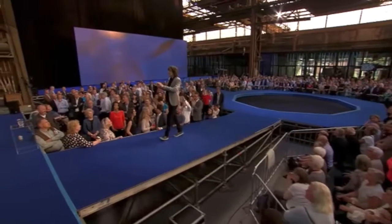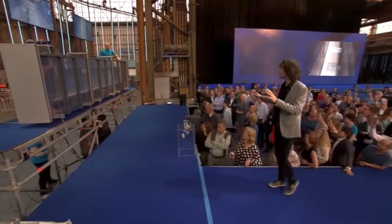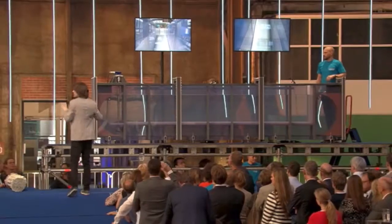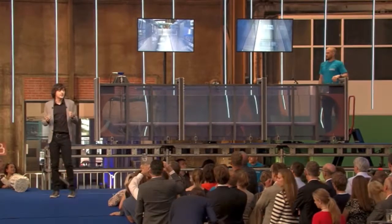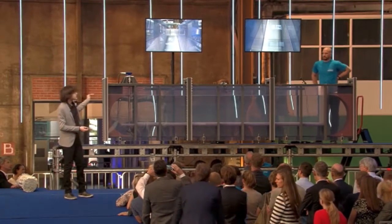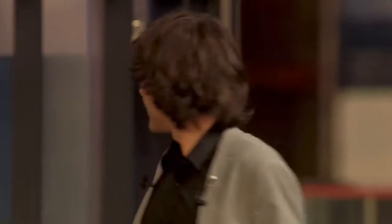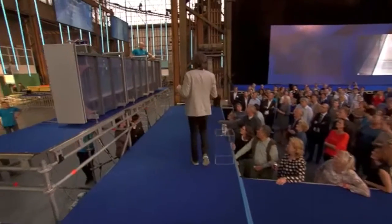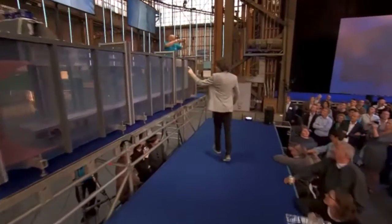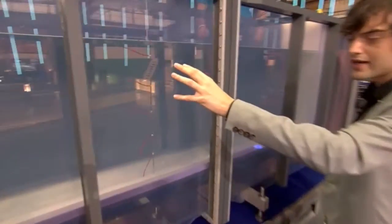So what you see here is a basin that we filled with water. And what we've done here is we've basically recreated the conditions as you would find them in the ocean. So we have fast current at the surface and a slow current at depth. And actually you can see that right here. We have this stick with the lines attached to it. You can see the lines are taut at the surface, so fast current here, slow current at depth.